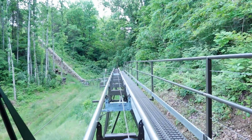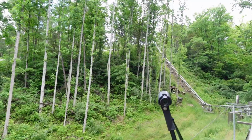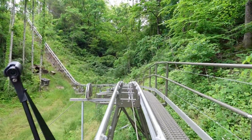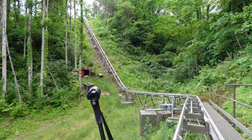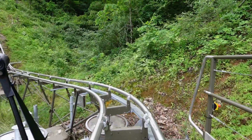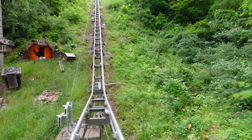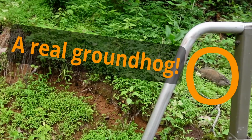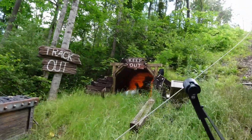This is great. I mean, you're like in the woods here. This is spectacular. Look at this. Oh my gosh. It's quite serene. That's a big lift hill. Here we go. Oh, that braked on you. Oh, groundhog. I don't know if we saw it, but it looked like an actual groundhog there. A real one. That's a not real bear, but still, here we go.